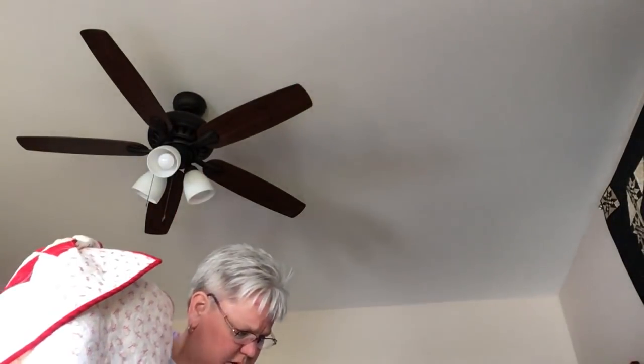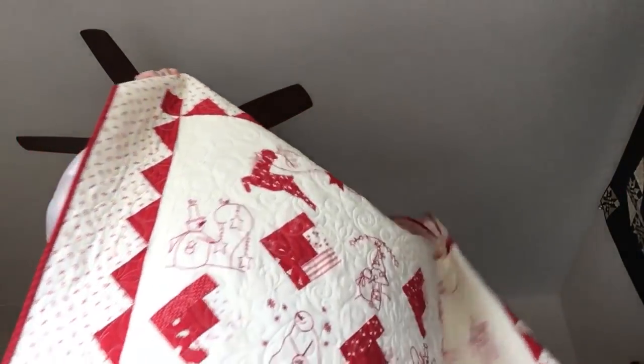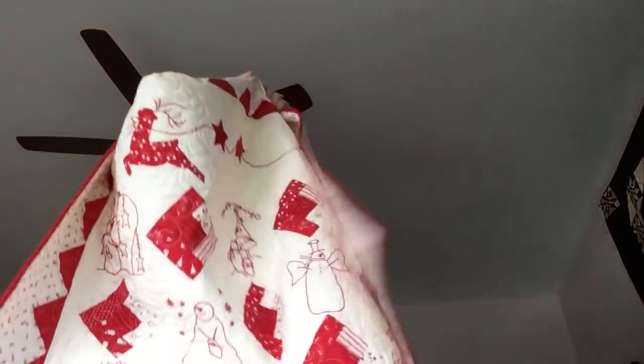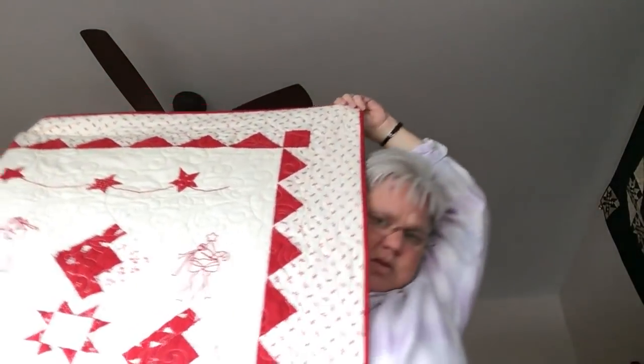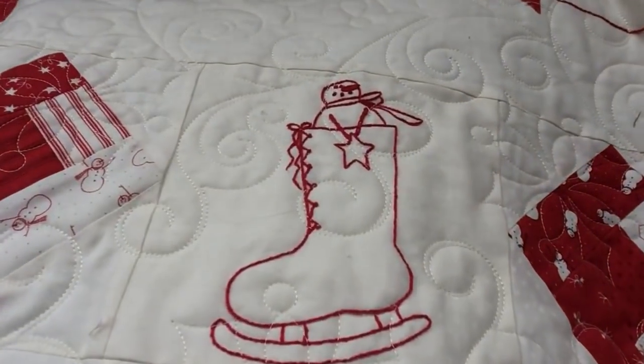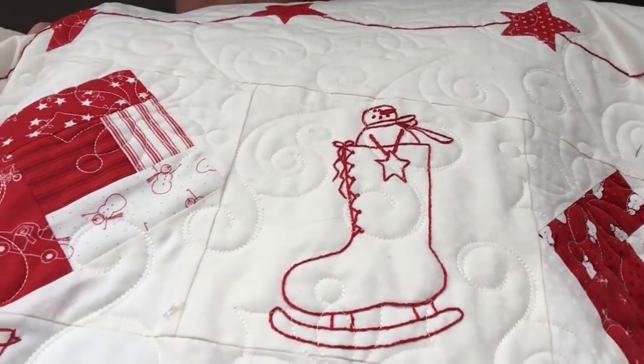Let's see, which direction are we? So he's done. I'm sure I can't get far enough away to get a decent picture in, but we'll try. You can just see that it really exists. It's really here. I'm not tall enough to get a super picture in. So you can see, I quilt right over top of the embroidery.